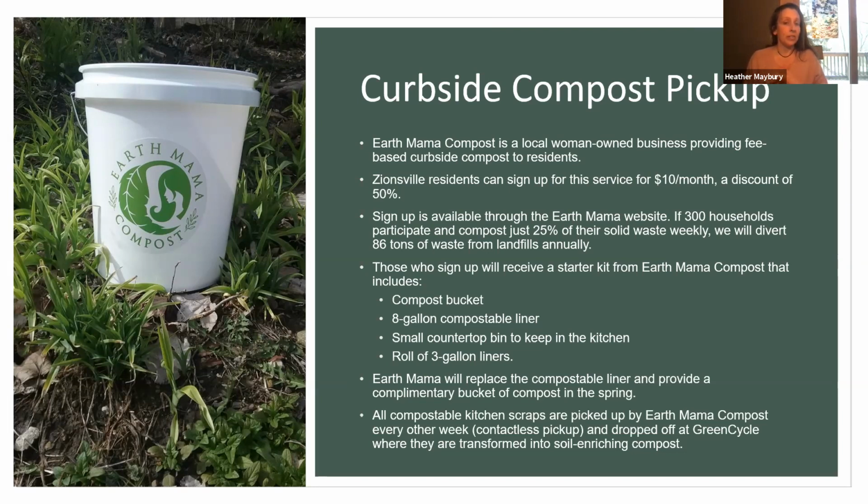And then we send you an email that tells you how to keep your bucket clean, what you're allowed to put into it, how to contact us, how to pay, all that information. And then we're always available if you have questions through email or my cell phone. And then we just drop by every other week and pick it up for you. Seems like a lot of folks like it.